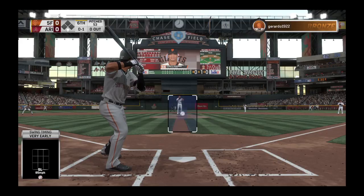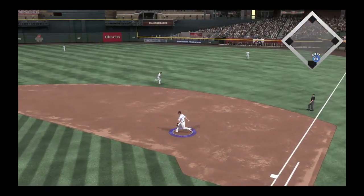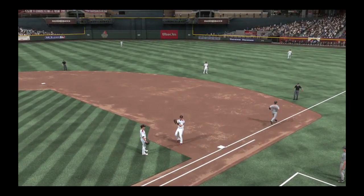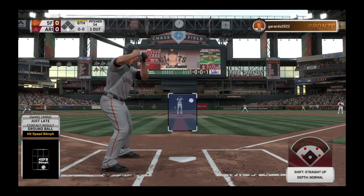Strike 1. You know, when a guy starts to get tired, you often see their breaking stuff start to flatten out, but that's not the case here. Still has a really nice finish on that slider, as we just saw. And he'll step on first for the out. 3 unassisted. The pitcher, number 18, ready for another chance? Matt Cain.